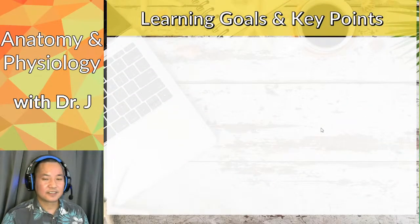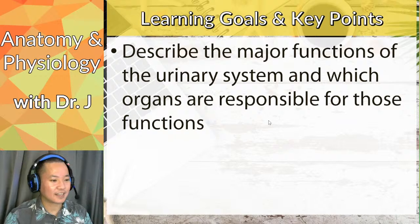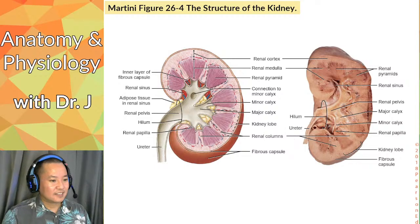So here are the learning goals and key points from that. And yep, the liver is the reason why the kidneys are not at the same level. Often when people draw a cartoon, they draw the kidneys at the same level, but they're actually not on the same level. Okay, so the kidney itself, pretty easy anatomy.